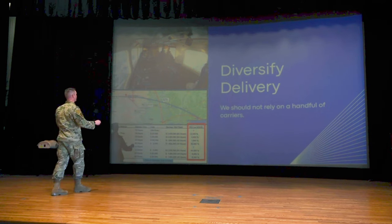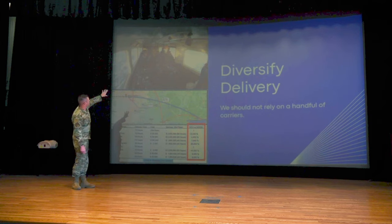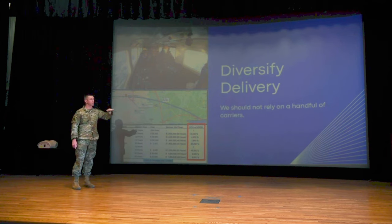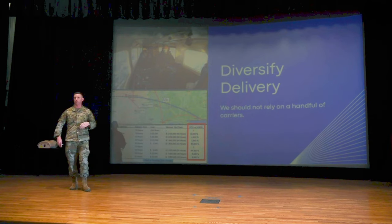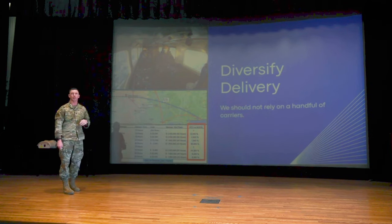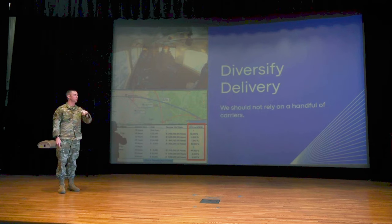So before I tell the top left, if you can kind of see it, we'll get to that in a second. But just recently, we flushed the base, an awesome event. We saw the aircraft come back in today, pretty cool. How would we get parts to those places that they went?